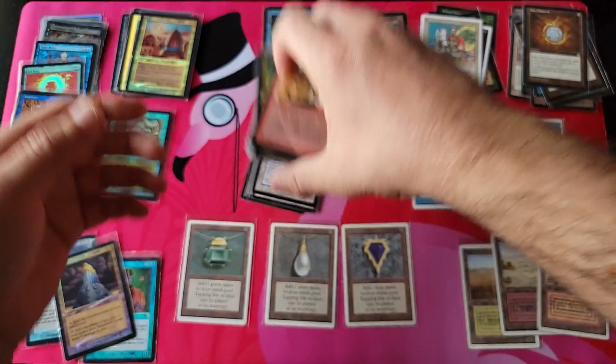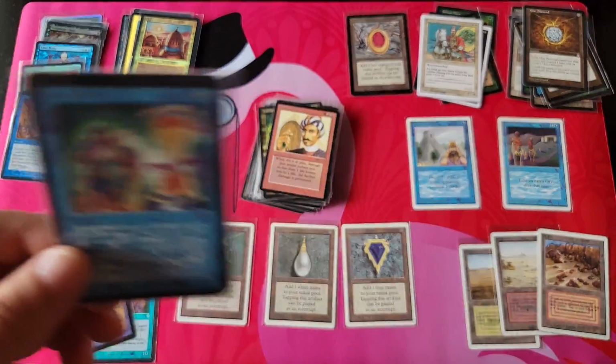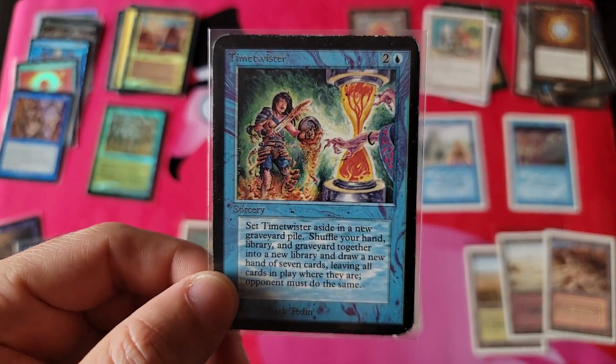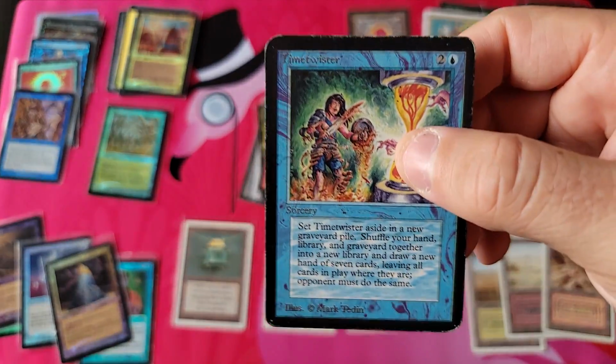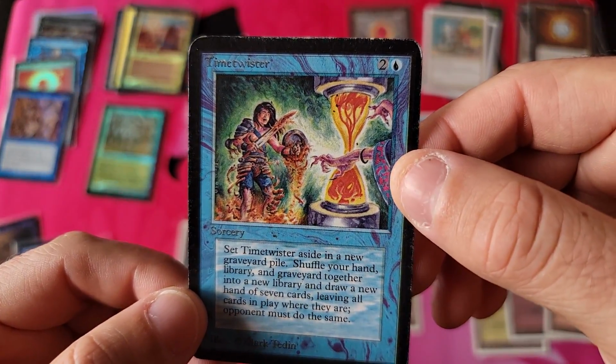And anyways, so we're gonna start the video off right here. The biggest problem we have, I don't know if this deal is going to go through because this is obviously the most expensive card in the collection. A very, very well-loved, heavy played Time Twister. Now, here's the issue. So the card itself, I have no problem, heavy played. We all know that. It wasn't a surprise to me.